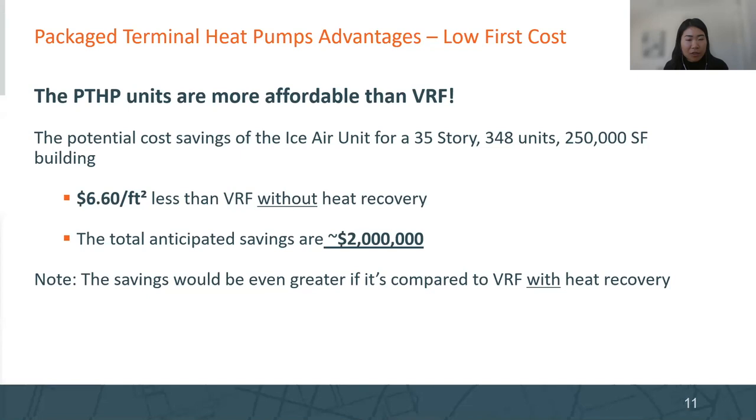So one key advantage off the bat is PTHP's low first cost. Our studies have shown that PTHP units are more affordable than VRF. So we compared a VRF system to an ICEAIR PTHP system for a 35-story, 348-unit building. And we found that the cost savings is $6.60 per square foot less than VRF without heat recovery. So in total, that amounts to about $2 million. And the savings would be even greater if compared to VRF with heat recovery.